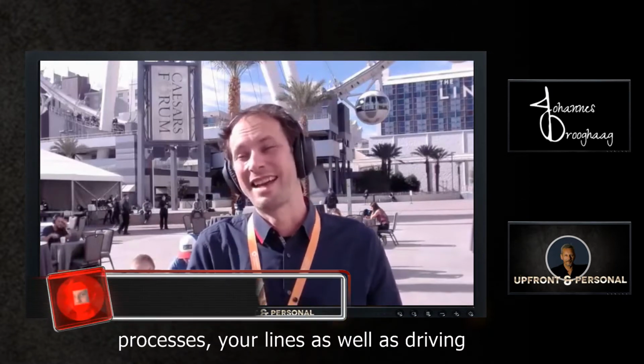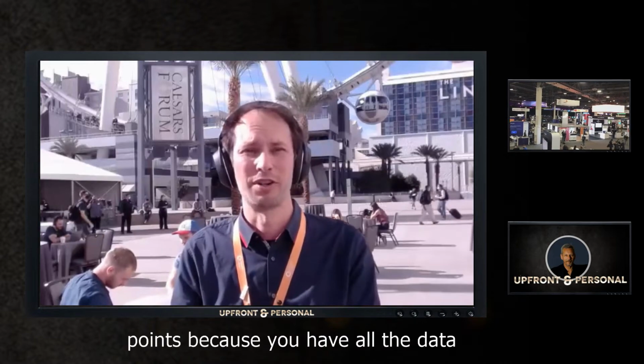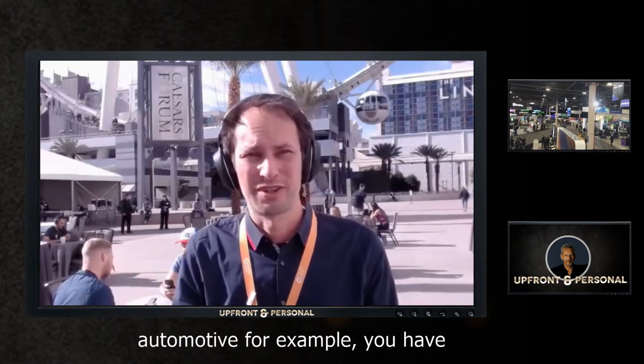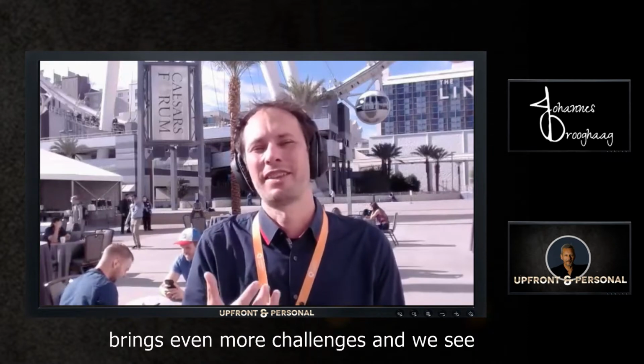And this makes it possible to focus on optimizing your production processes, your lines, as well as driving into a digital-driven manufacturing process where you make decisions based on real data points, because you have all the data available. And if you think about, especially in automotive, for example, you have a lot size of one. Every product is actually a unique product. That makes it even more challenging.